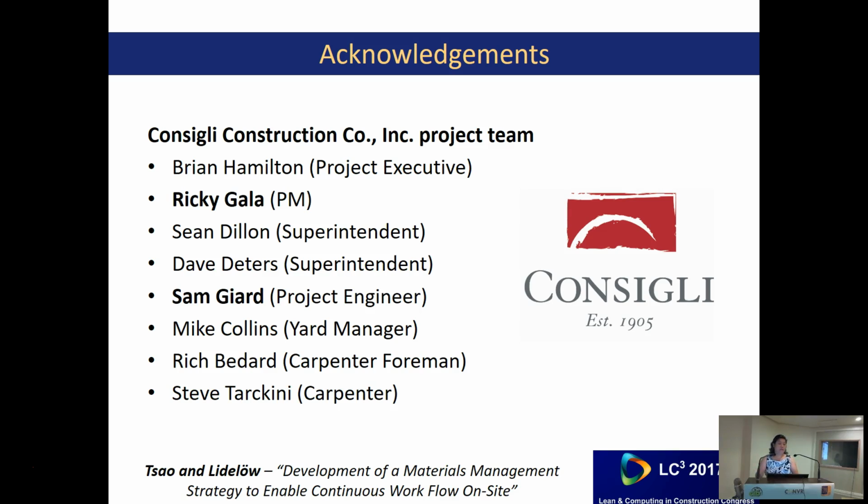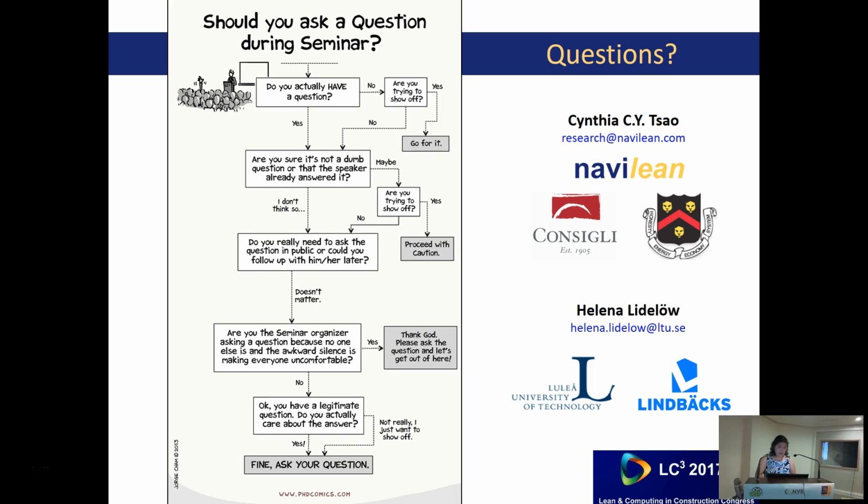I want to acknowledge the Conceptual project team at this project. Ricky Gallo was instrumental in developing, remember that kitting image I showed you? He worked on that without me, right? They developed it before I came on board, and Sam Gerard was the project engineer who worked with me in filling this out for this research. With that, I'm going to turn it over to questions. I'm going to leave that slide up, and those of you in the front can read it. But that's how we go.